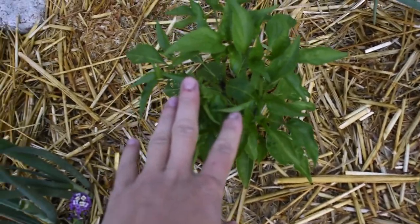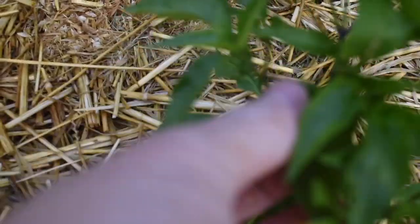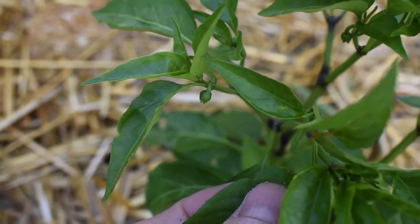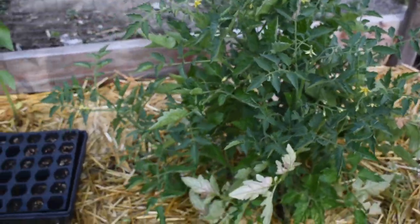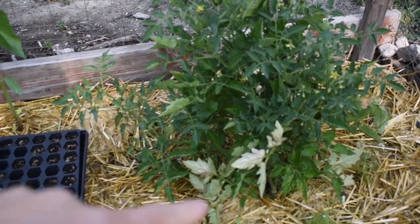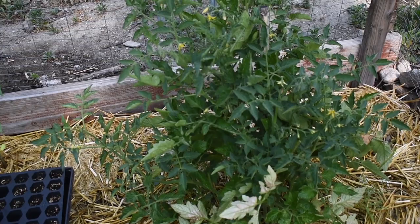Here is a jalapeno. It's getting some little flower buds on it. See there? This is a mini bell tomato that I had to transplant out of a hanging basket because it was just getting too big. It seems to be pretty happy here. It's setting lots of flowers.